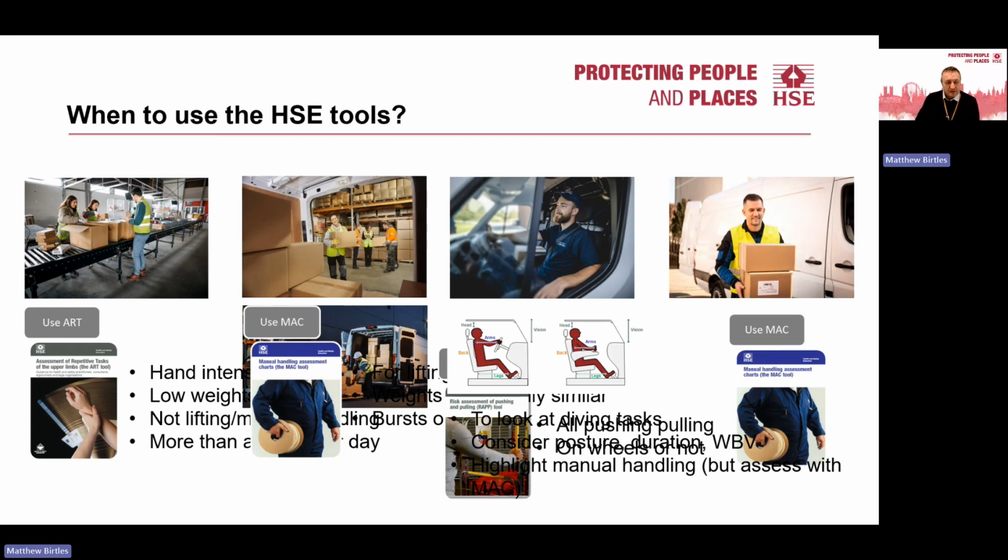Maybe though that box, if it's a good Christmas, is too heavy to lift and to carry, so it might be put on a trolley, a dolly or a pallet truck or something. If that's the case, then the assessment will be with a RAPP tool for pushing and pulling. All pushing and pulling, whether it's a wheeled item like a trolley, dolly, roll cage, you can assess that with a RAPP tool, or if it's a non-wheeled item, churning barrels or rolling things, dragging things, you can also assess that with the RAPP tool.